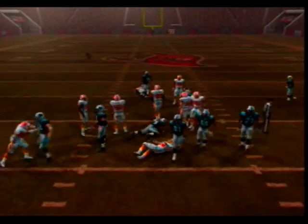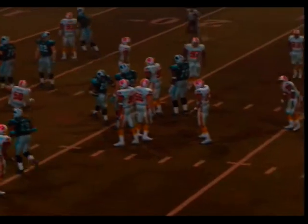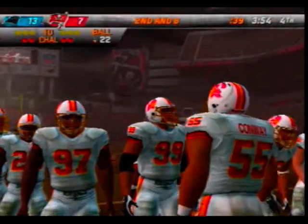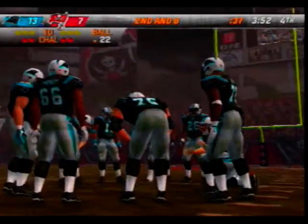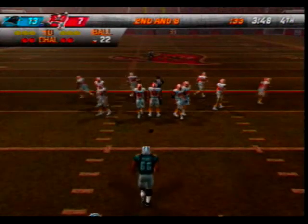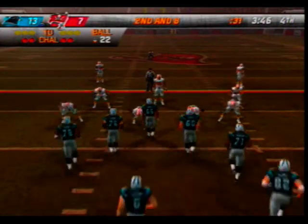Run it here. Barton is there. Barton on the stop at the 22. Boston battles his way forward for what appears to be a 2-yard pickup. Ball on their own 22.